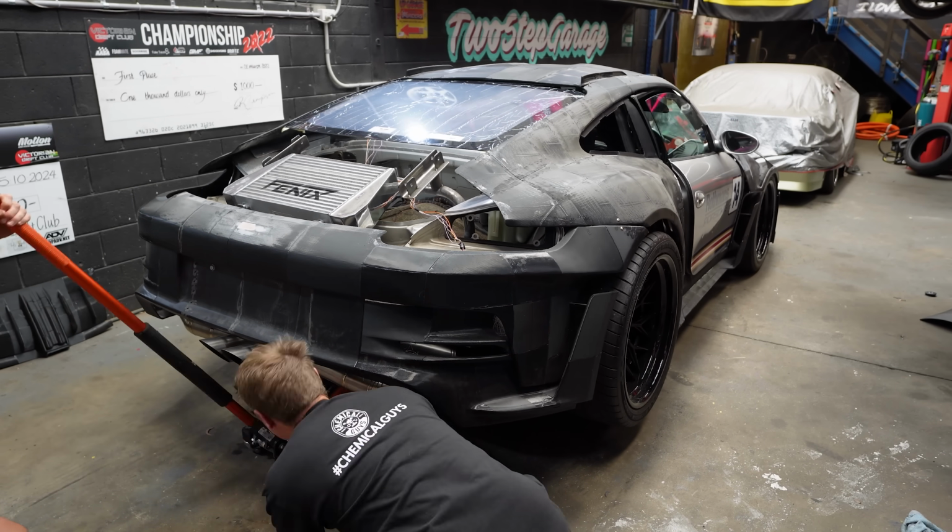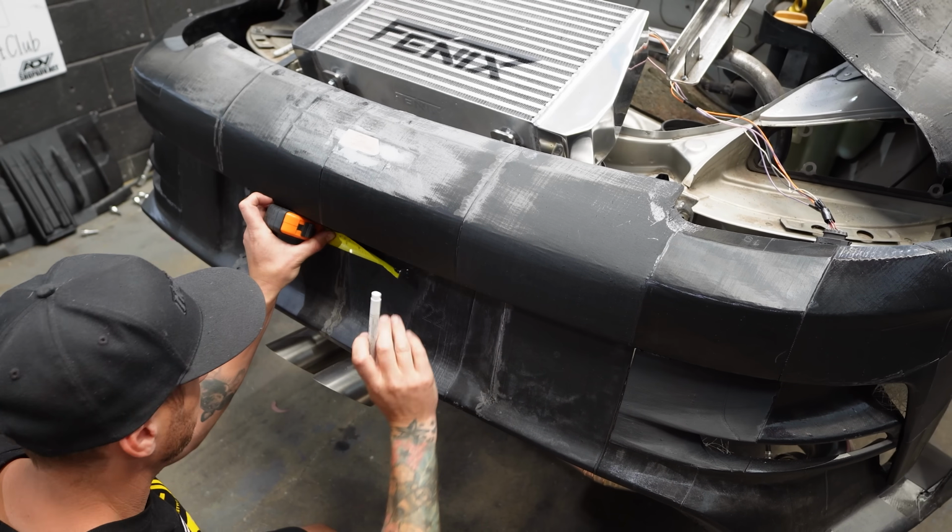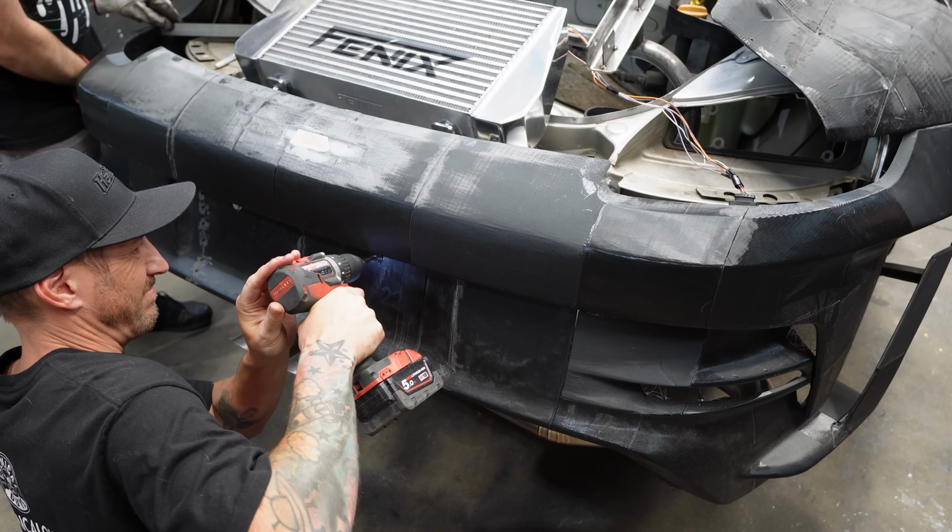Making the brackets is always the most time-consuming thing to do and just the least fun thing for you guys to watch on film, but I'll try and make it look as interesting as possible. So once again, we get the car in the air so we can take some measurements and drill some holes in our meticulously built 3D printed bumper.